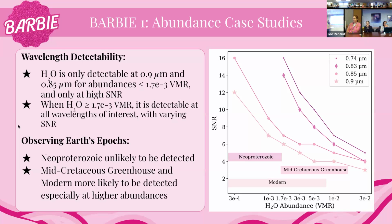So even then, we can only detect at low abundances at high SNR, even at 0.9 micron, which is the most deeply absorbing feature, you need an SNR of 12 to detect. When you get to water abundances above 1.7 times 10 to the negative third, so again, you're getting closer to a modern Earth, that's when it's detectable at all wavelengths of interest. But again, it depends which SNR you're looking at, because for the shorter wavelengths, you require high SNR, while for the longer wavelengths, you don't require a very high SNR, about mid-level.